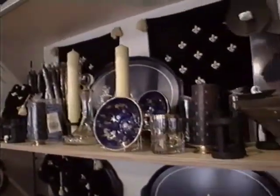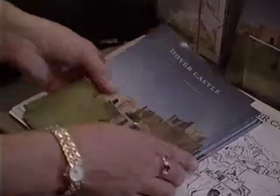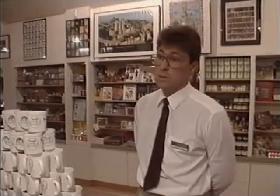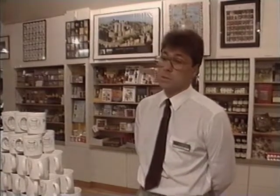As at many other English Heritage sites, part of a custodian's responsibility at Dover involves working in the shop. But does its stock of books on castles, those medieval thimbles and replica broadswords also help promote the organisation? We hope that people will see that the English Heritage site means quality. They know that there's consistent quality throughout English Heritage sites, not only with the product but with the staff.